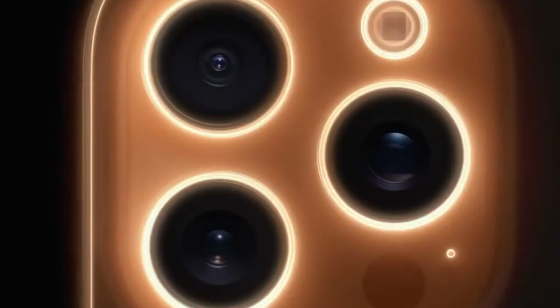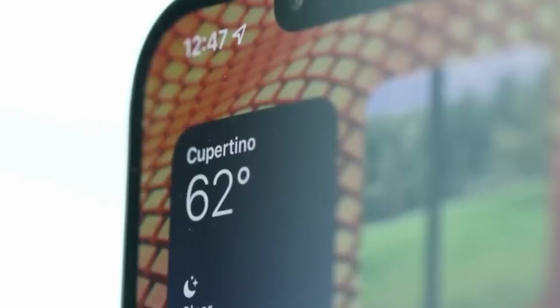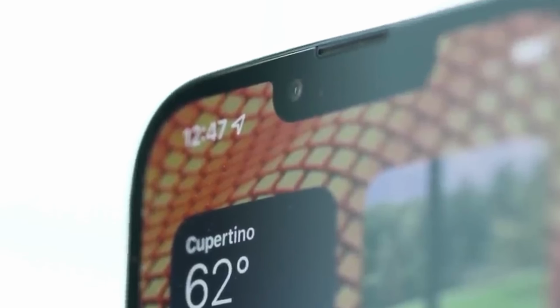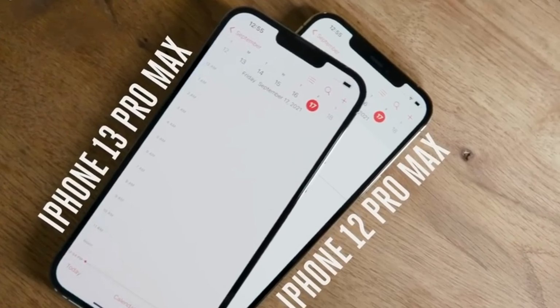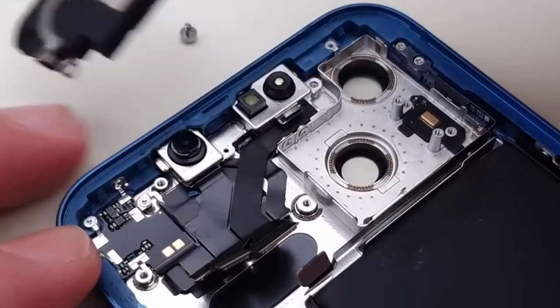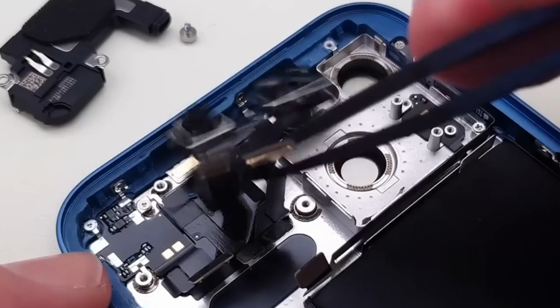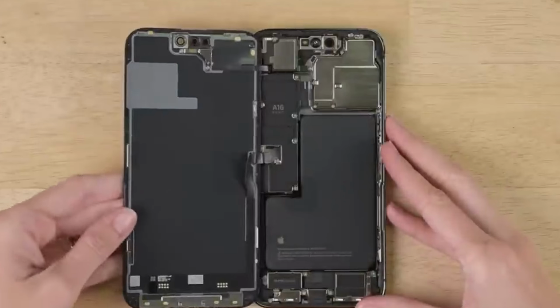See, for years, Apple has stuck to its signature diagonal camera layout. It wasn't just for aesthetics. There was a reason for it. The Face ID sensors, internal battery placement, and even the way the lenses had to work together made that triangular camera bump necessary. But now, Apple might be throwing that all out.